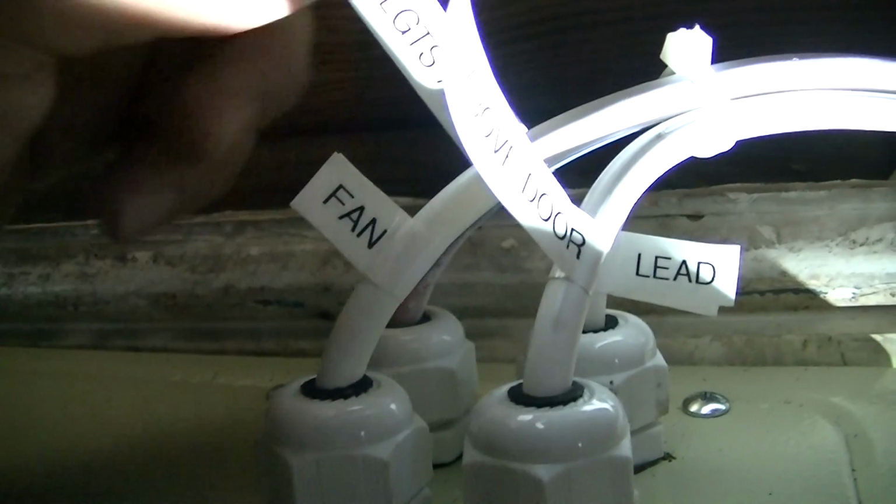Right, so I've been a little bit busy. Just landed the cables in the panel. The reason why I got this size is because I want to expand after and add a few more bits and pieces. So the cables are going in with flags on them. What does what? That one says light above the door, lights above, which is that one, fan, which is that one, and lead, which is just essentially that.